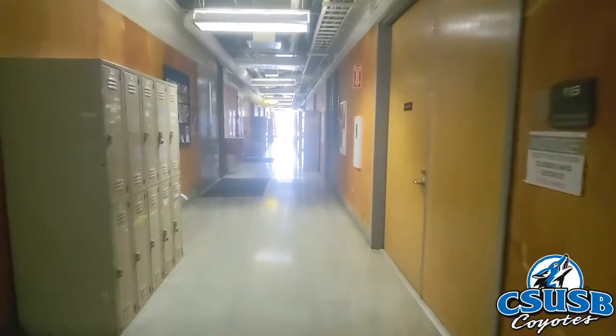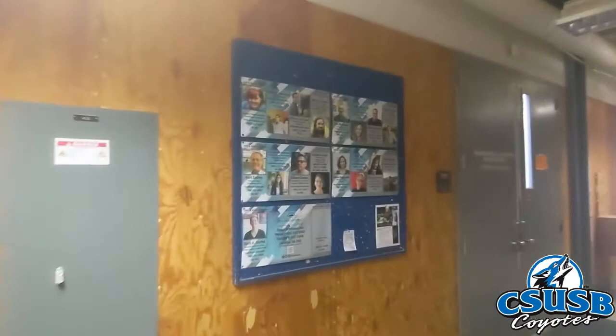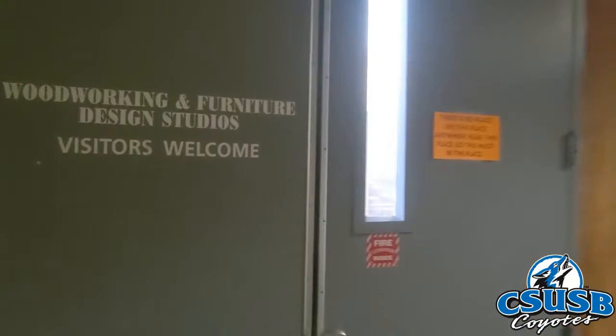Room 117 and 120 offer an expansive woodworking center equipped with plenty of supplies, table saws, vacuum sanders, and everything else our current and future artists will need. And right next door in room 121 is an equally equipped workshop for electronic fabrication.